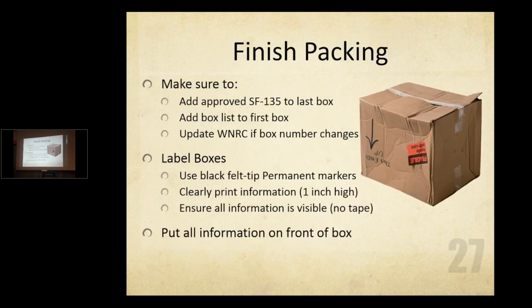So finish up the packing. So you get that approved SF-135, either the one we email back to you, print it off, the one we mail to you, make a copy of it, or when you see that your transfer is approved in the ARCUS customer portal, you can go to the Reports Generated tab and generate an SF-135 and print that off. And then put a copy of it in the last box of the transfer. So if there's 8 boxes, put it in box 8. That's what we mean by last box.